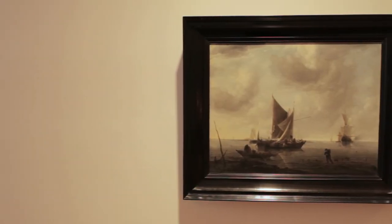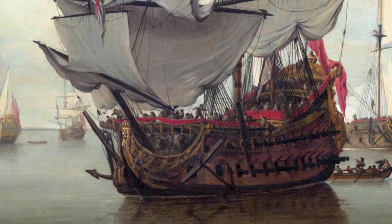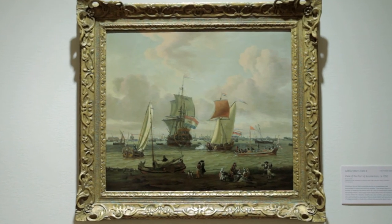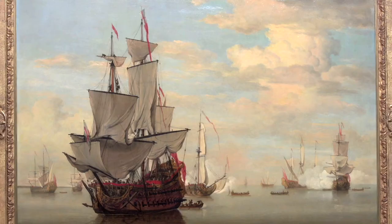In the marine section of the show, the wealth of the Dutch nation was founded on its maritime supremacy during that period. They had one of the best military navies and certainly the most important marine fleet in the world. So ships were incredibly important to the Dutch. We're lucky enough to have a pair of ship portraits by Abraham Storck and a very large painting by Willem van de Velde the Elder.